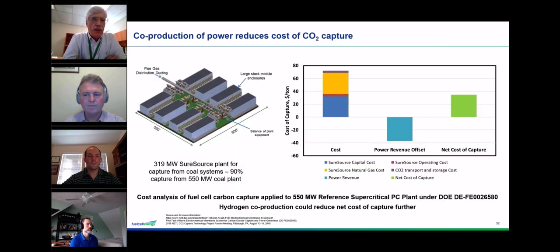So this is a large-scale system that was designed under our DOE supported work, targeting a 550 megawatt coal plant. We determined that you would need 319 megawatts of these carbonate fuel cell systems to capture 90% of the CO2 from that plant, and we worked with AECOM to do a fairly detailed estimate of what that cost, capital cost and operating cost, using the rules of the analysis that were specified by DOE and NETL.